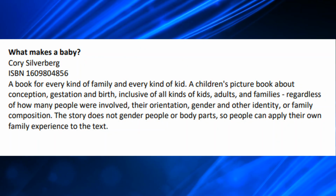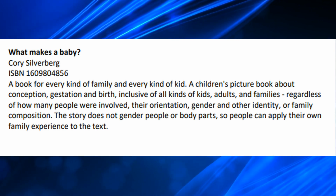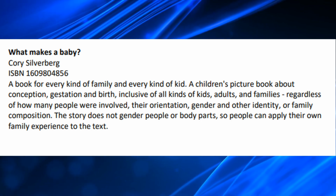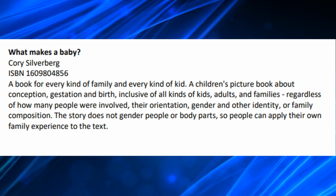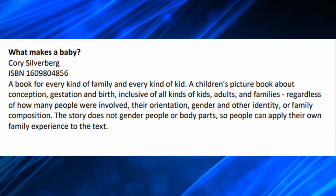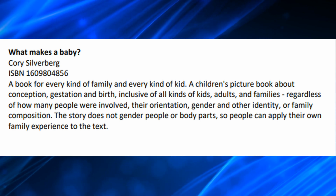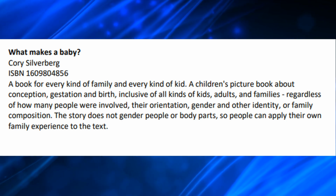That book's on the recommended reading list for ages 3 to 5 in nurseries and primary schools in Scotland. The book, What Makes a Baby, is described like this in the Scottish Government's curriculum: A book for every kind of family, every kind of kid. A children's picture book about conception, gestation and birth, inclusive of all kinds of kids, adults and families, regardless of how many people were involved, their orientation, gender and other identity or family composition. The story does not gender people or body parts, so people can apply their own family experience to the text.